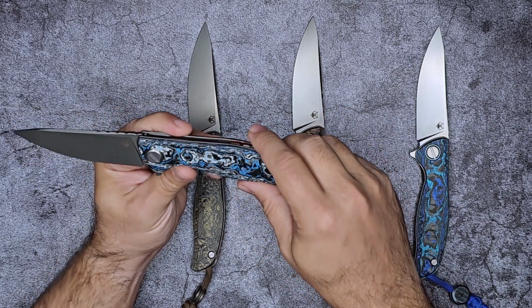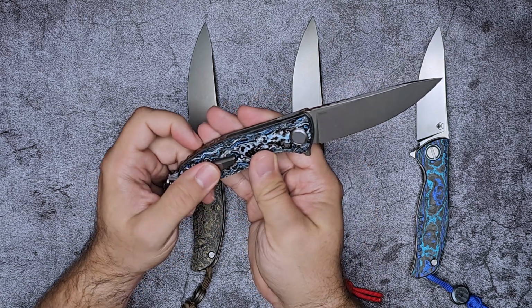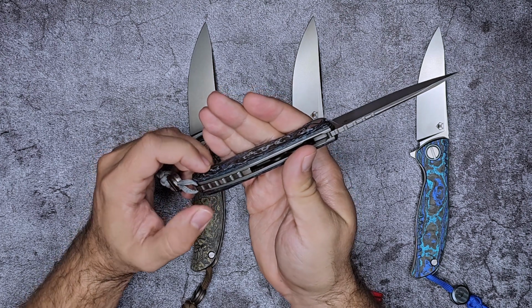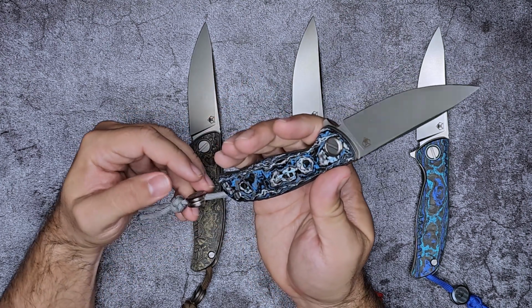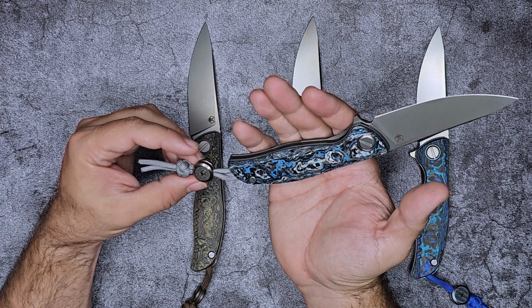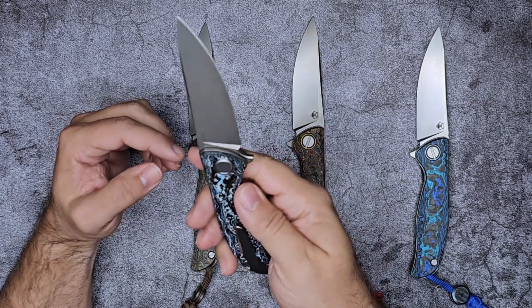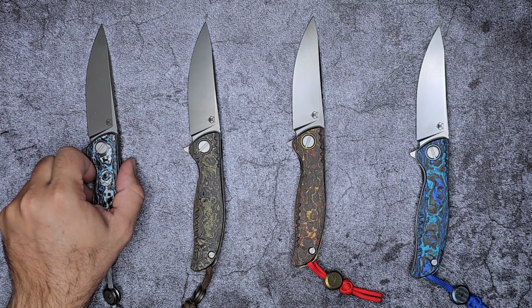But I think a very close second is the Aerum, and I like they did a more polished clip here. They did a polished back spacer. I do like ELMAX as a steel. I think this knife, the looks and the combination that they did, works very, very well. I think it's very well done.